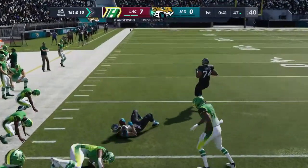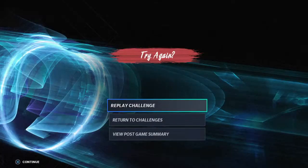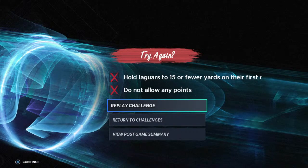And they work this well upfield across the 45. All right, not the result that you were hoping for. Don't sweat it, though. You can replay the challenge right now or at any time later on. 10 at the 47-yard line.